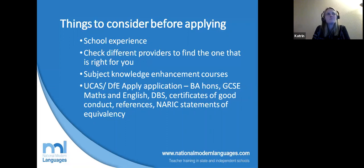And if you have spent significant time in the last 10 years abroad, so that's 6 months cumulatively or more, you will have to provide a certificate of good conduct. And this will be the same for all providers, so you can check that. A lot of the European Union states provide a European Union-wide certificate of good conduct, and at the moment you can also apply for those online. Some countries are more difficult, but we can advise you on that.